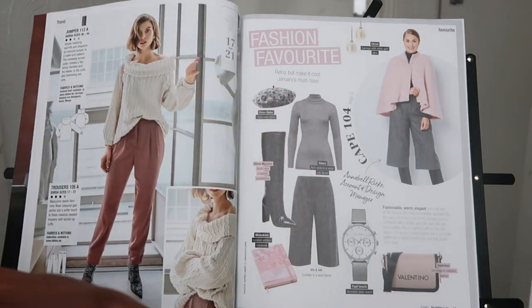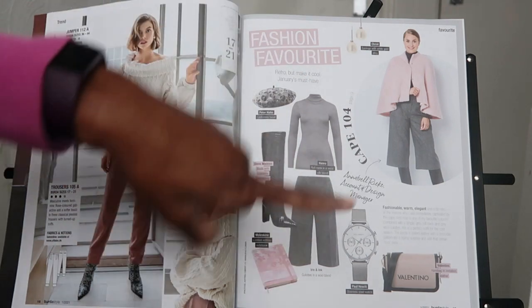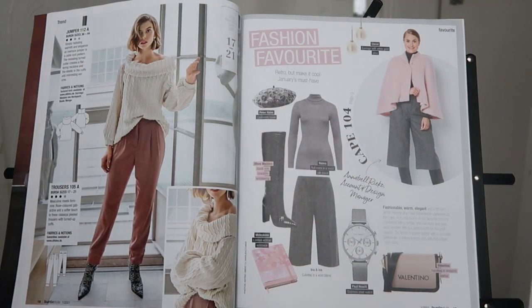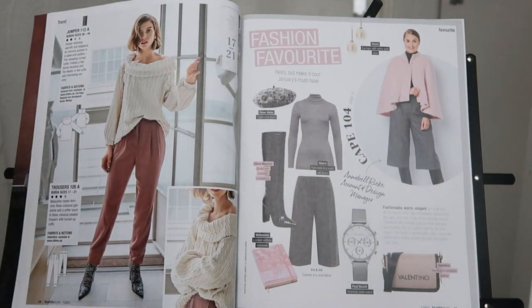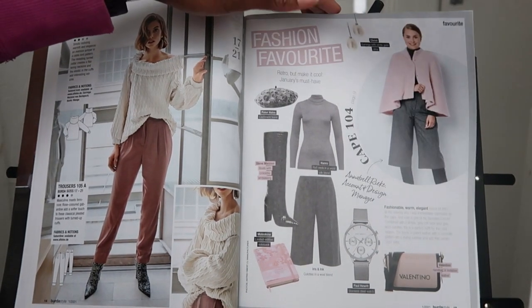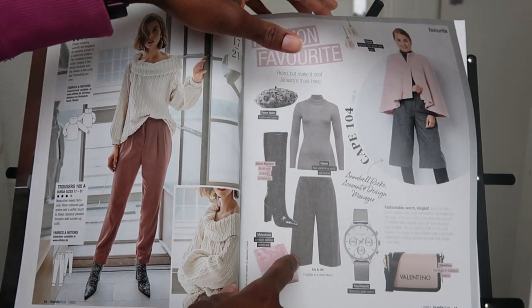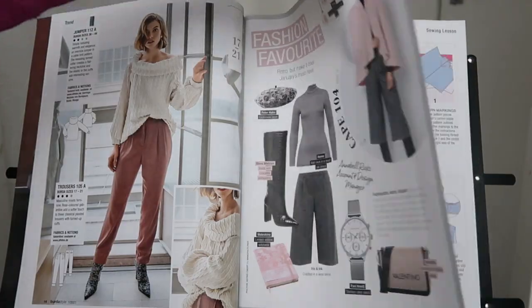Then fashion favorite, we've got a turtleneck here, and they're showing us a cape, and I think this cape is in the magazine. How she paired it up with some, what should I call them, culottes? Should I call them culottes? But yeah, you know what I'm talking about. They're showing how you can match up the pieces together. Interesting, and I love the way she paired them up because you think they can't be worn in the winter months because they are short, but she paired them up with some knee-high boots.